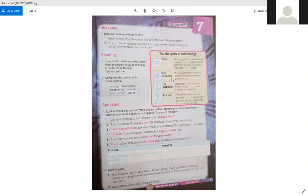And technology causes eye problems. If you spend a lot of time on screens, and I want you to pay attention to this expression, on screens, you can have eye problems and headaches. Number 3, ear problems. Listening to loud music or films through the websites or the internet can damage your hearing. Number 4, exercise. Many people spend hours playing games or watching TV and don't spend enough time on doing exercise. We always say on.